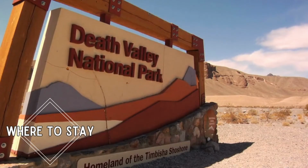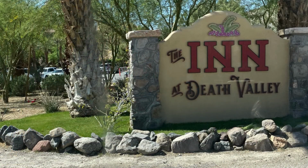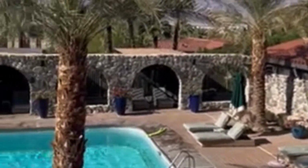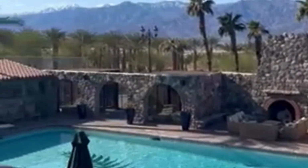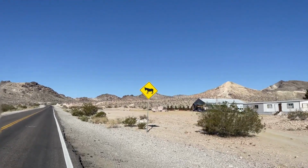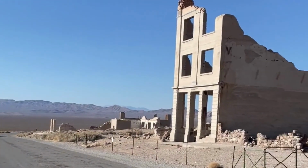When deciding on where to stay in Death Valley, I suggest lodging inside of the national park. This way you'll be closer to the main sites. I recommend the Inn at Death Valley. It is the best place to stay because of the location of the hotel. It's a beautiful property, stunning views, and the highest rated accommodation in Death Valley. If you're looking for a more budget-friendly option, then check out lodging in Beatty, Nevada. It's a quirky small town right outside of Death Valley's gates.